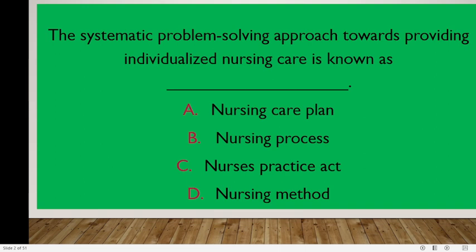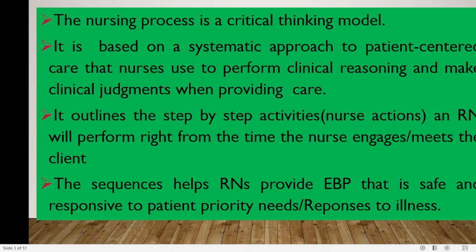So I start with a question. I'm asking, the systemic problem solving approach towards providing individualized nursing care is known as what? What is that systemic approach? Systemic problem solving approach towards individualized care. How do we normally ensure we are providing individualized care? Holistic care. Very good. We are using the nursing process, and that forms our topic today.